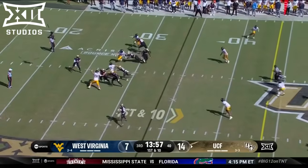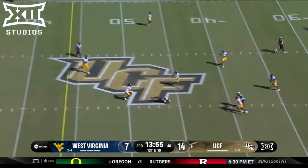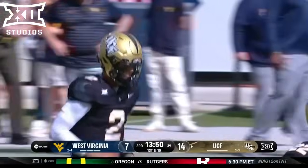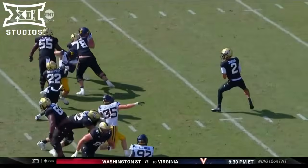Lack the motion man once more. At the mesh point, back to pass. Wears a hit as he delivers. Oh, what a throw. Tayven Jackson with some grit. And 19 yards to number 19, Wade and Charles.